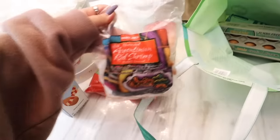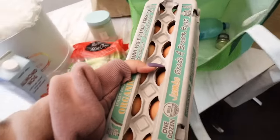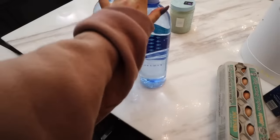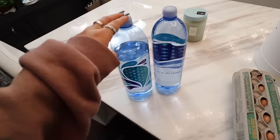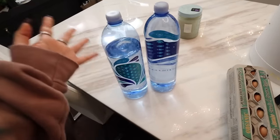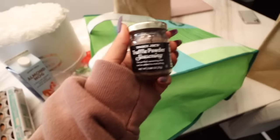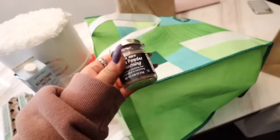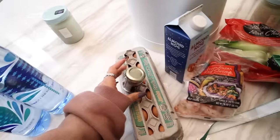I got some frozen shrimp because I ran out of mine. I got another dozen eggs because I go through my eggs so quickly and wanted to have a backup. I got a couple big water bottles. You guys know I love my Hydro Flasks, but my water delivery didn't come this week, so I have to just buy these in the meantime until next week. Then I got this little truffle powder seasoning. I think this is new as well. I'm definitely going to be cooking with this with everything, putting it on potatoes, putting it on chicken and things.